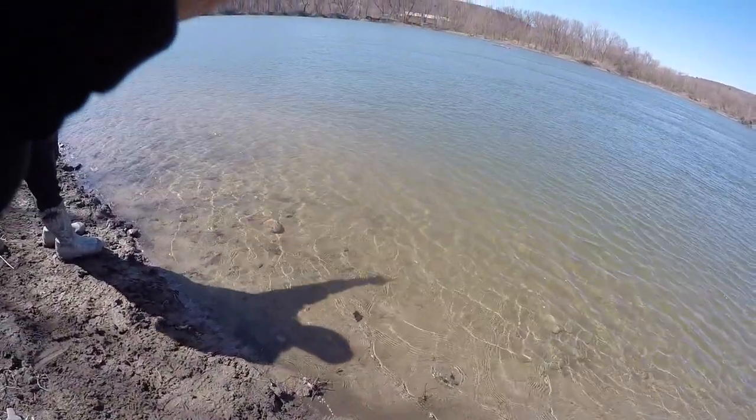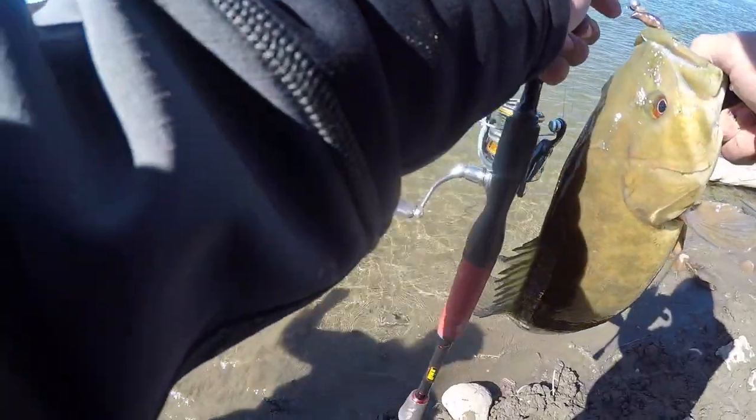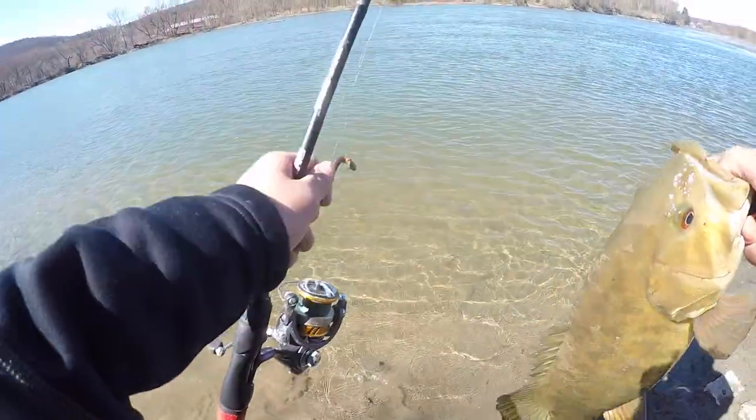Try to throw yours in right by, because they follow each other, bro. Yeah, dude. Biggest smallmouth of the year. Smallmouth, you got him. Holy fuck, that's a big one. Damn. Holy crap, dude. He's got a belly on him.